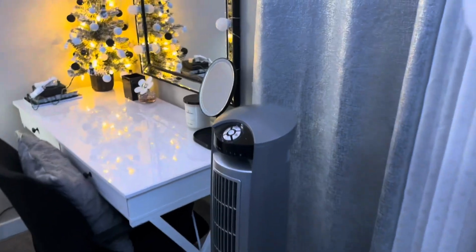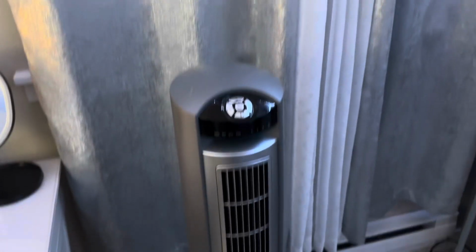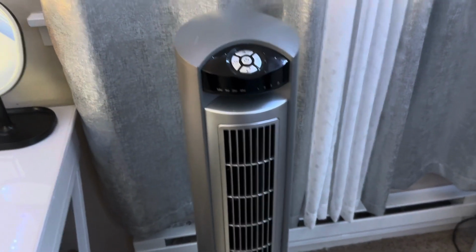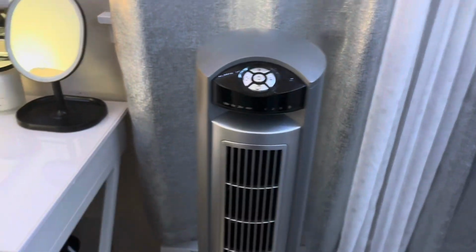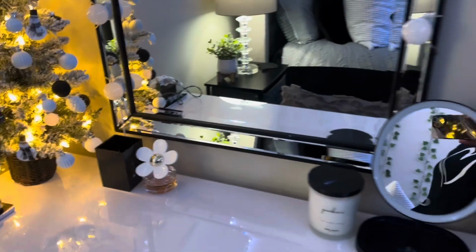Alright, so next I'm going to show you guys my curtains. I got these from Burlington. And Burlington, they have really nice curtains, like these metallic curtains. This is really old, but I think I got this from Burlington as well. I don't even know where I got this from. Yeah, and then I have this fan, which I think I got from Amazon, and someone actually got this for me as well. Yeah, and then this is my nightstand.